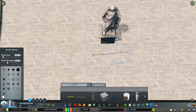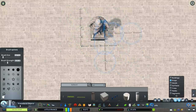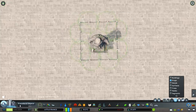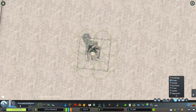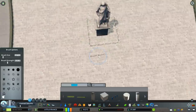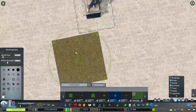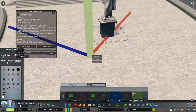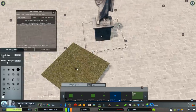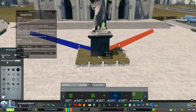On the pathway here in front of the church, I'm adding a statue. This is like a lady, it looks like Saint Mary or something, so it kind of fits the entire area and theme here. I love it. I will add a few more things like benches, some trees and whatnot, in order to make it look more full of life. I will even add some invisible pathways. I will add some event generators, those invisible parks that bring people here to spend some time and make it look more vibrant and more full of life.